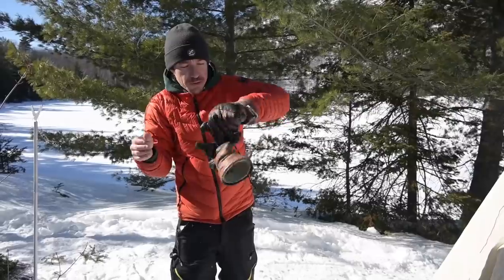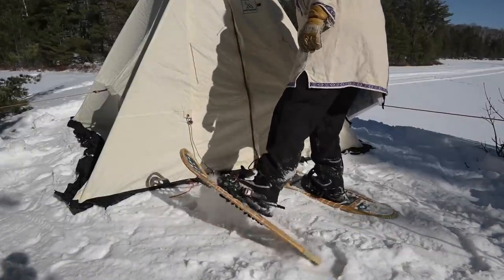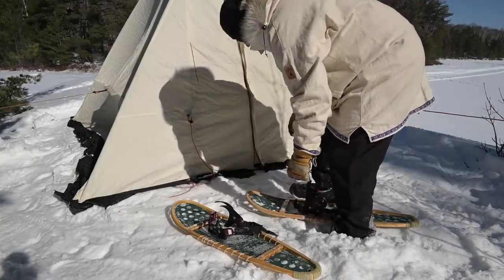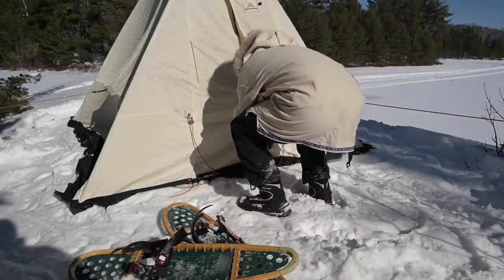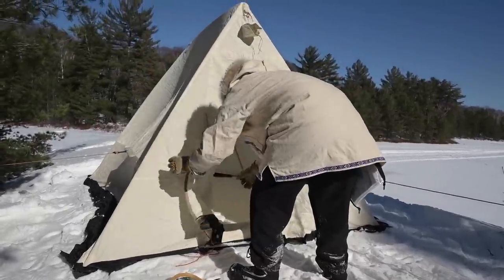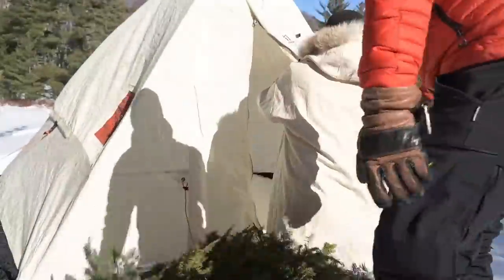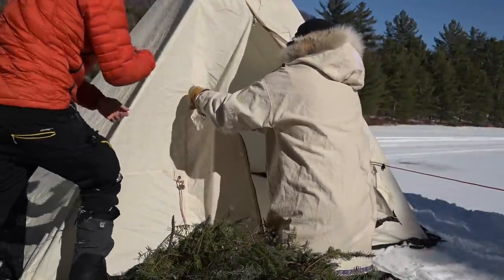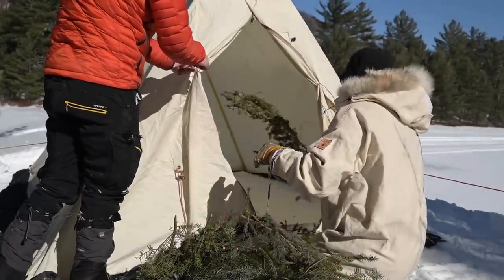Oh, there's snow on my glove. It's cold. It's cold. Still sink a bit. A little bit. I'll just get down on my knees and I'll build as I go. I'll get some snow on the skirt out here and tie this last one off if you want to do that.